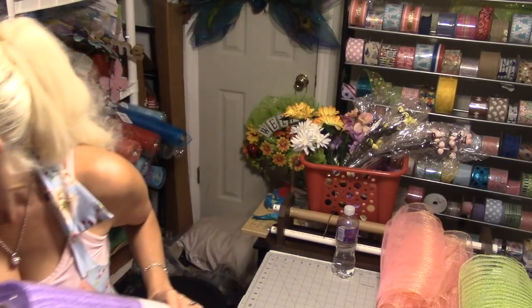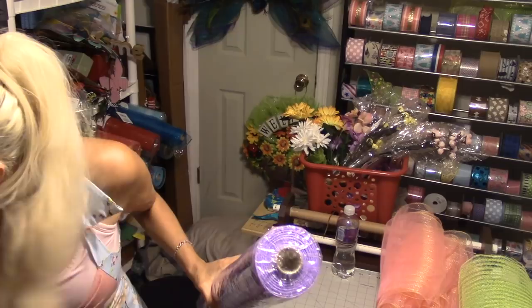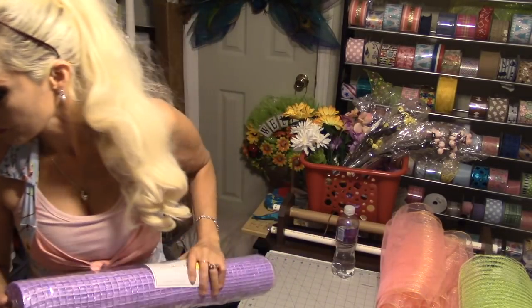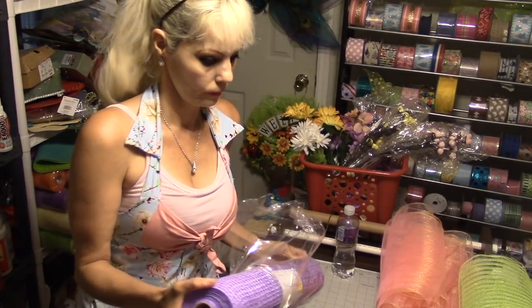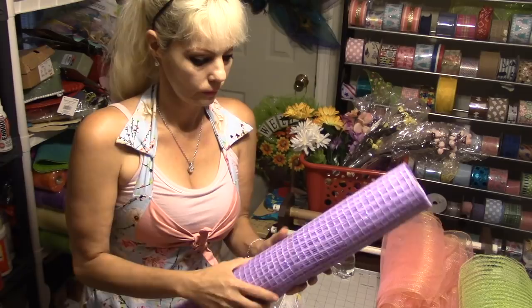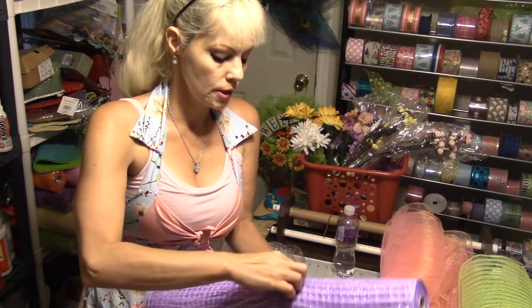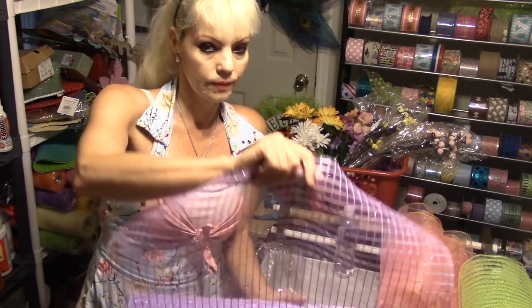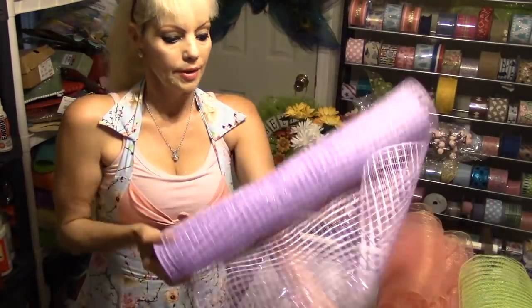Let me show you. I have some pink. See if I can find it. Probably not. So I use this on the 21 inch poof method. See how pretty that is? That I use from Hobby Lobby.